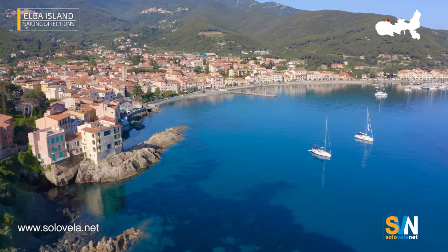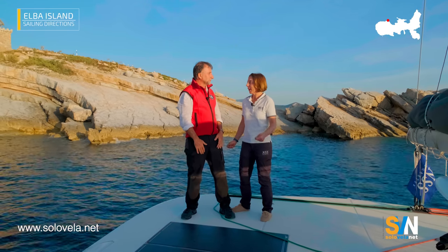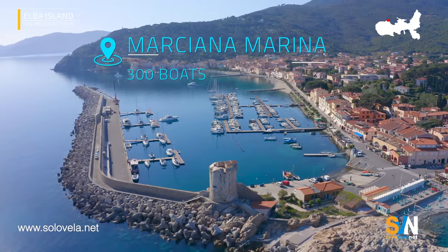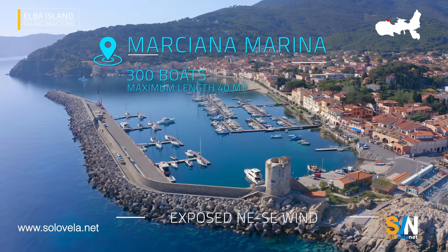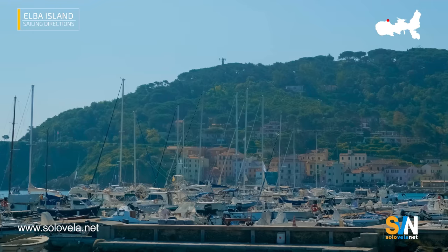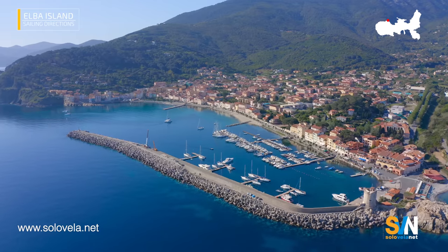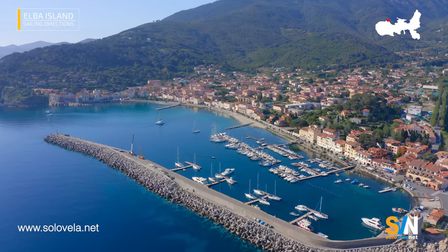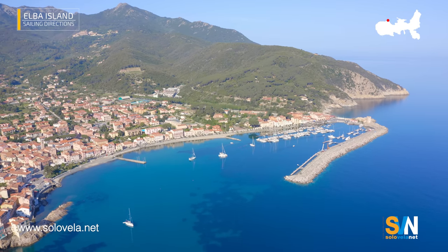Yes. Let's talk about, well, the place I really like was Marciana Marina. Which is actually our next place, our next stop. Marciana Marina has got space for 300 boats inside, has got two different managements. The harbour of Marciana Marina, which is on your right when you enter, and it has space for 100 boats up to 40 metres. And the other one is Circolo della Vela on your left while you enter in the harbour, and has got space for 200 boats, but from 3 to 15 metres.